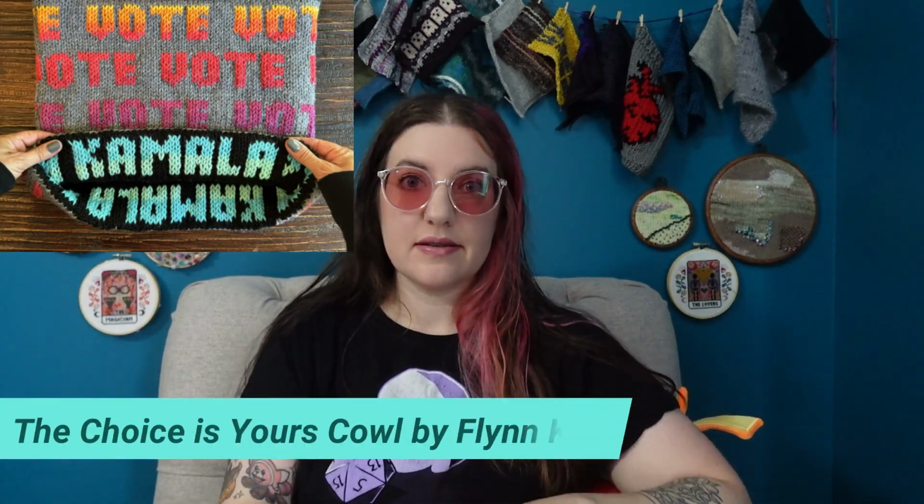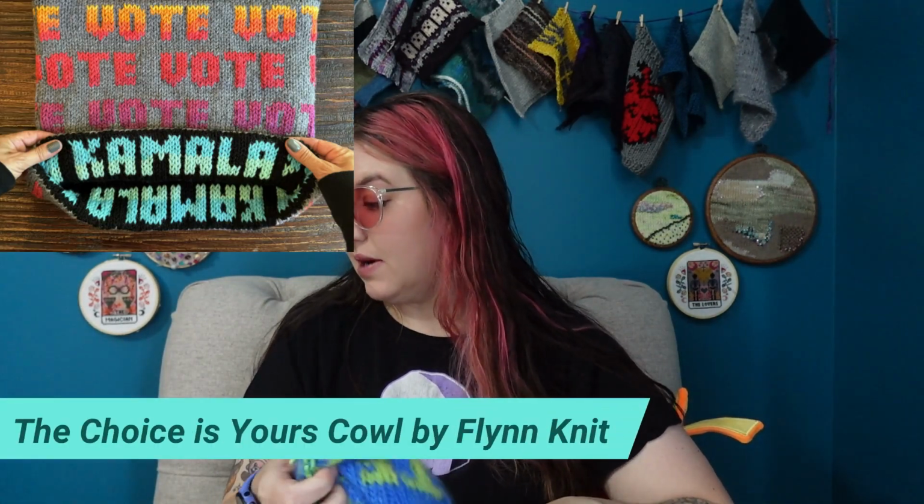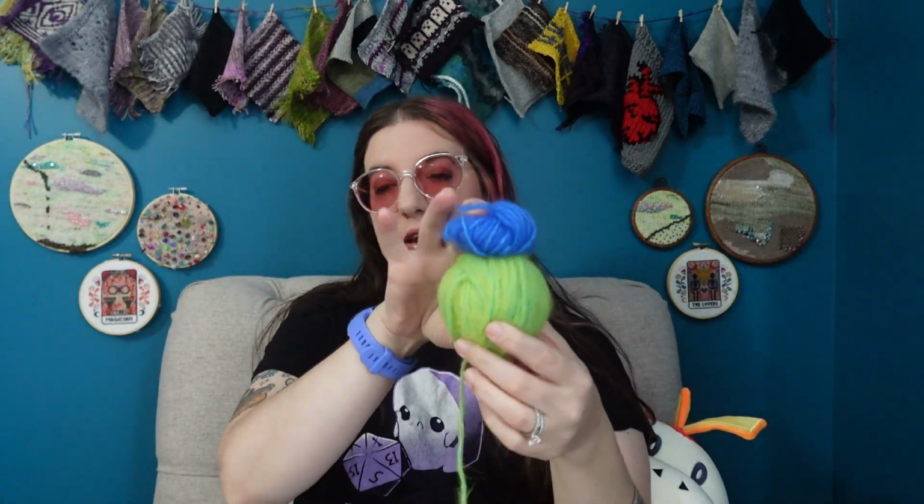I'll talk to you about that in a minute. So, next project, new cast on. This is called The Choice Is Yours Cowl, and it is by Flynn Knit. And I am knitting it up in, if you remember, the Oceana yarn, if you've been here for a while.